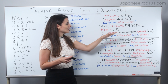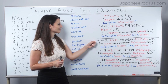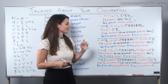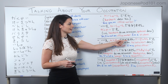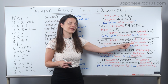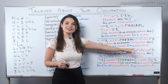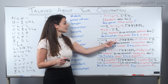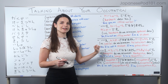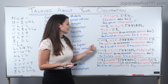So let's continue on to look at a few more examples that use slightly different variations on the first sentence. We could reply with the same pattern, but with different vocabulary words in this position. For example, いいえ、学生ではありません。警察官です。Which means, no, I'm not a student. I'm a police officer. In this sentence, 学生 is in this position. In this position, we have 警察官, which means police officer.